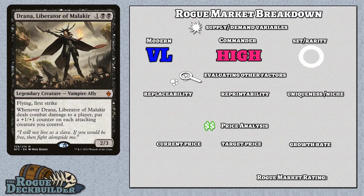Next up, let's look at the other factors for the Liberator of Malakir. So we have the replaceability. Is this card replaceable? Well, absolutely in Modern. It can easily be outclassed and outshined. If it does find a place, it probably won't have a very solidified place that is always going to be a target for being replaced with a better card. So very replaceable in Modern.